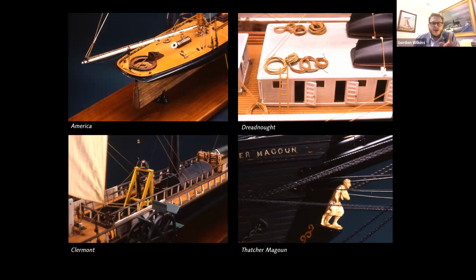For example, in the Dreadnought, you can see into a cabin, which I don't have a great photo of, unfortunately, but when you come and see the models in person, if you peer through those doors, you can actually see furnished cabins with bunk beds that have red flannel sheets on them. There's a brass cuspidor and mahogany fittings also on the Dreadnought. So these were really deluxe, extraordinarily expensive models.